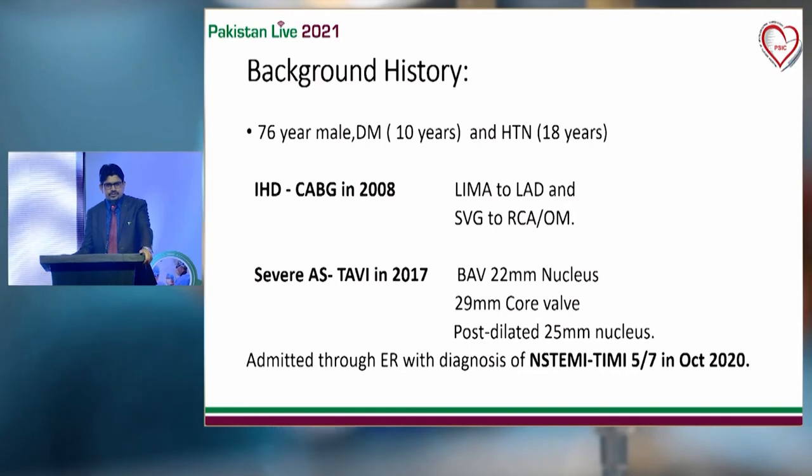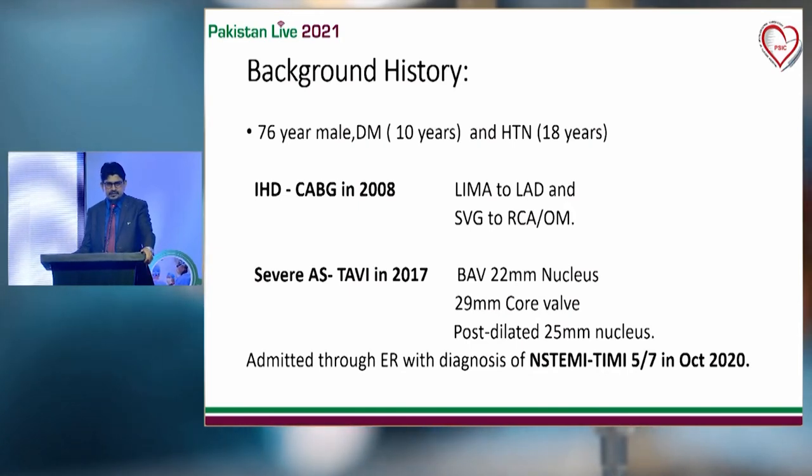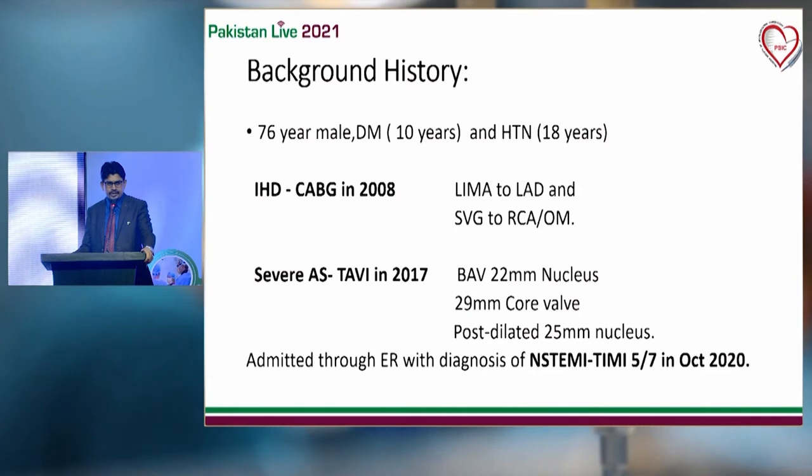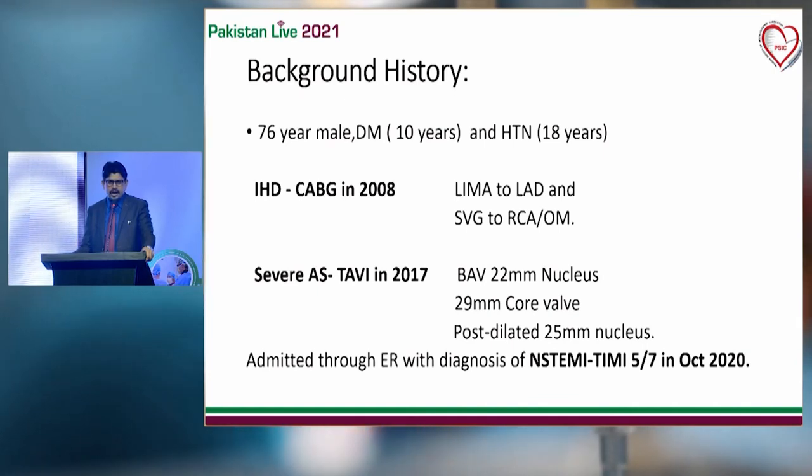The background history of my patient: a 76-year-old male, known case of diabetes for the last 10 years and hypertensive for 18 years. Also a known case of ischemic heart disease, diagnosed with multivessel disease in 2008, and surgical revascularization was done at that time with LIMA to LAD and venous grafts to RCA and OM. At that time, echo showed preserved EF with mild AS. The patient remained in follow-up.